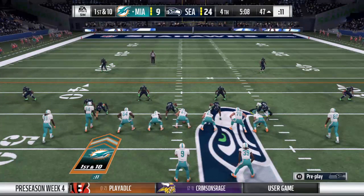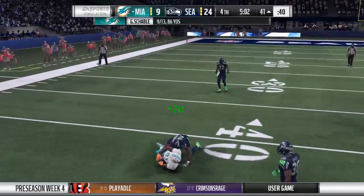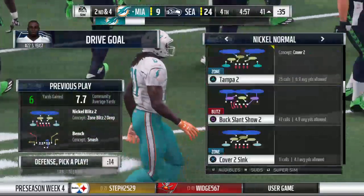Here we go. Green 39. Green 39. They'll set up a throw. Throw left side complete. That's Black. And he'll go down shy of the 40 at the 41. A gain of 6 there on first.